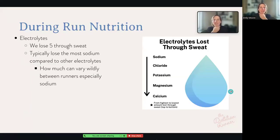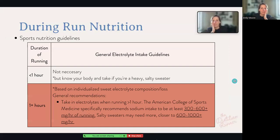And then the last piece of this is electrolytes. We lose electrolytes in our sweat, and we tend to lose the most sodium. How much we lose varies wildly among runners. Some runners lose a little bit of salt. Some runners lose 1,000, 1,200 plus milligrams per liter of sweat, which is high. So it depends on the runner.